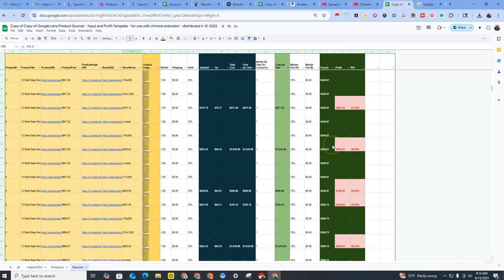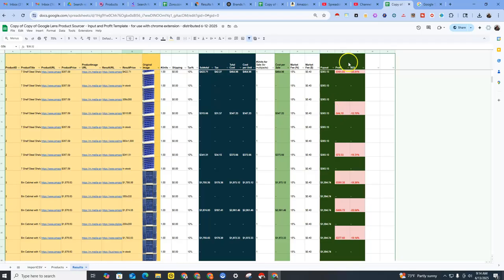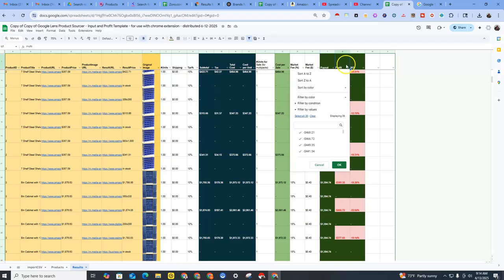And this is just from the first 10 products, but I'll go to profit, and what we can do is filter this. We click the drop down next to the word profit, filter by color. Now the reason why I can filter by color is because I used conditional formatting.